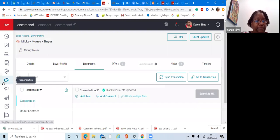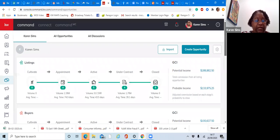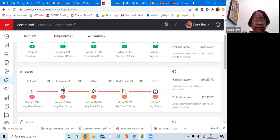So you see you got listings up here and we're working with buyers. I got seven cultivated buyers I'm working with. There's two that have appointments. There's one that's active. There's two that are under contract. This is where you see your pipeline of your activities.